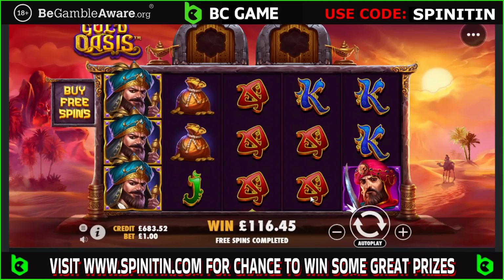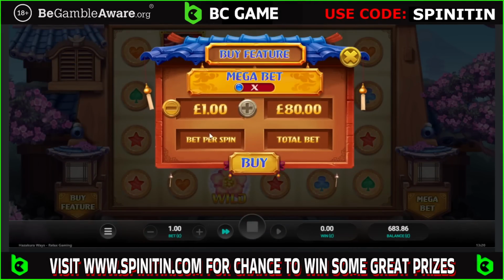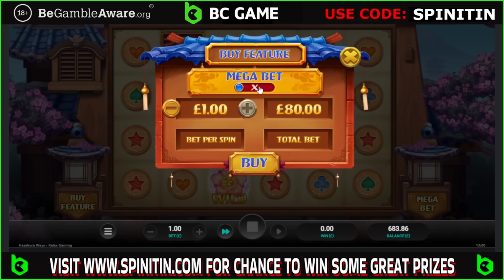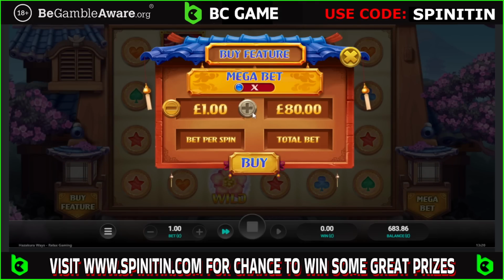Next up is Hazakura Ways against Hot Rod Racers. Right, I was a bit worried then. I didn't know whether it had a bonus buy, but it has. Oh, can you put like something else on? Mega bet. Wild symbols expand during features. Right, well, I said I'm just going to buy the normal one, so that is what I'm going to do.